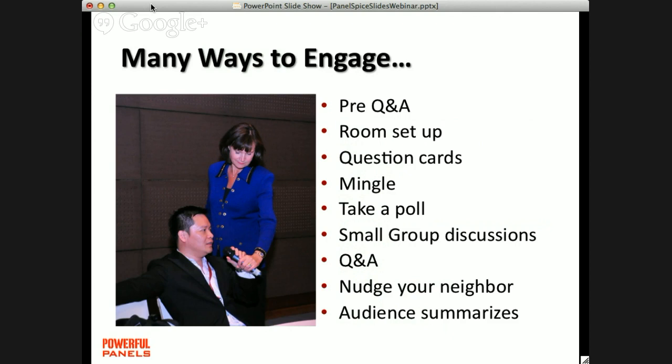Take a poll, not only at the beginning, but at those key points. About every 6 minutes, you want to pepper it with something. Have the group do small group discussions. Have them nudge their neighbor. You can use your tables if you're in a table round. At the beginning, you can ask them, what are the key questions that you want answered? Periodically, what do you think about that specific item that we've been discussing? Or at the end, how are you going to implement this? What are you going to do with this information? So make sure that your Q&A is interesting.